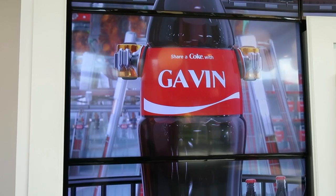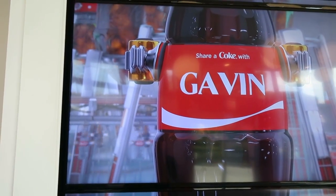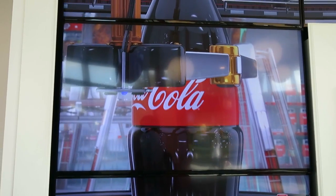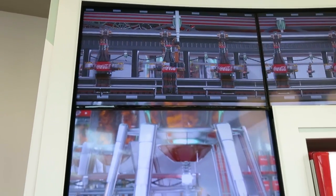It's huge, and then they have these Coca-Cola robots pull up a bottle, and the bottle has your name on there digitally. Now, I was hoping that you'd be able to put your name on the bottle and actually have them have a machine there and print it onto a bottle that you can take home with you as a souvenir. I think that would be super cool.